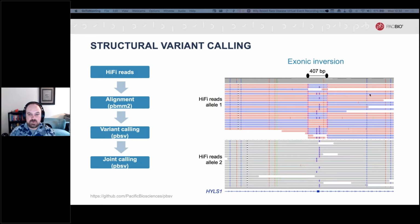In the example on the right here, pbsv has detected a 407 base pair heterozygous copy number neutral inversion containing an exon. The exon is denoted here by the small blue bar. A color change on a row indicates a change in alignment orientation that you would expect to see for an inversion. So in the example here, we have an alignment to the top strand, which flips to an alignment on the bottom strand, showing the inversion, and then flips back to an alignment on the top strand.